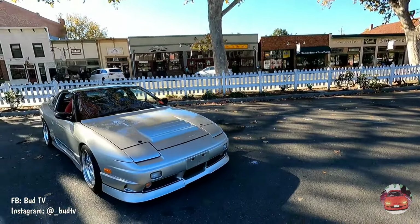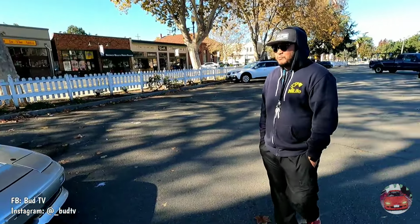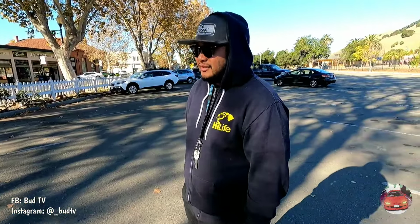So what's your next project after this? Oh, I already have one picked. Okay, we'll talk about that later, but for now, we'll talk about this car. So, Nick, let's start. Let's go around the exterior first. Definitely.